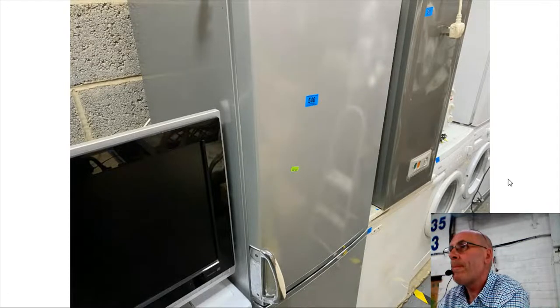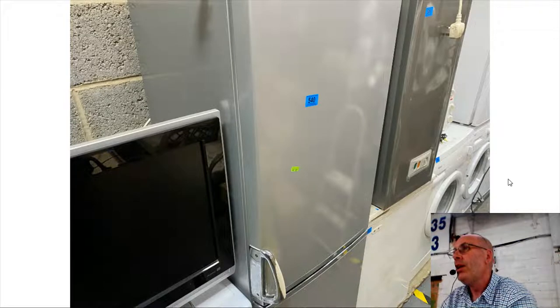And lot number 540 is the silver fridge freezer. Start me 20. £20 for the fridge freezer. 20 on bid, 22 anywhere. £22 anywhere on this one. £22 anywhere. This seems cheap. Selling this one away then at just £20.